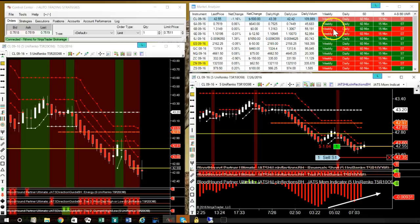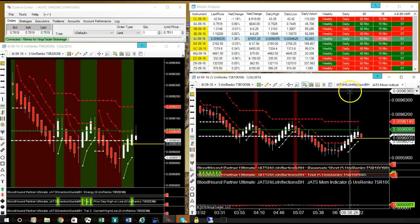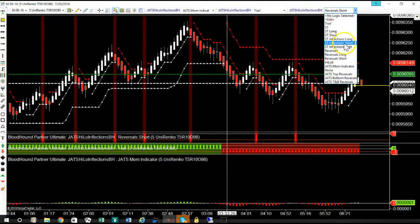So markets are moving pretty good with volatility today. There's many opportunities. You've got your beans running lower. Bonds, of course, have been selling off. Corn, the indexes, the yen. Oh my God! Let's look at the yen. It is just screaming up overnight. There we go. I need to get this on reversals long.